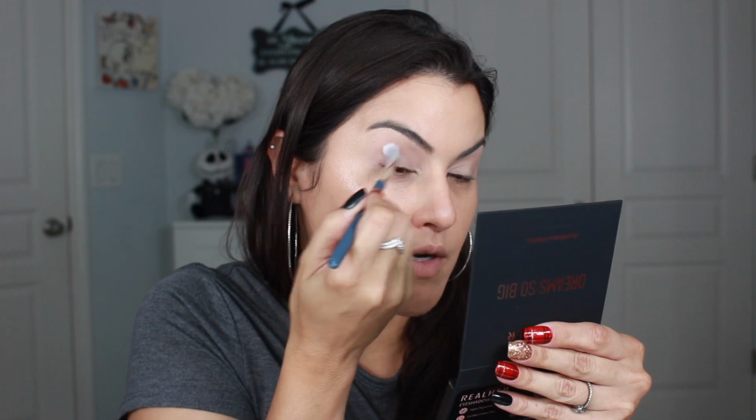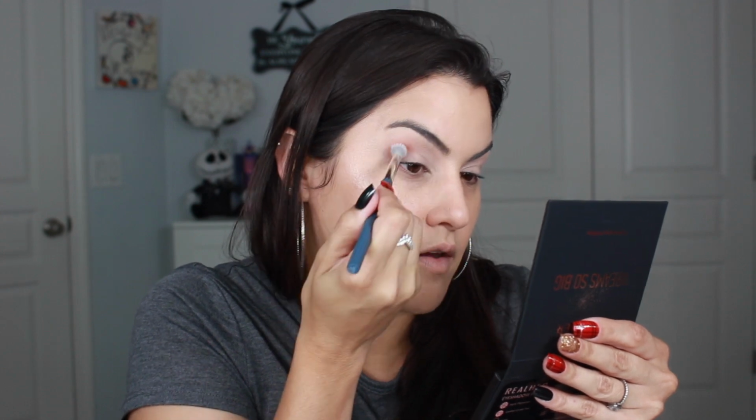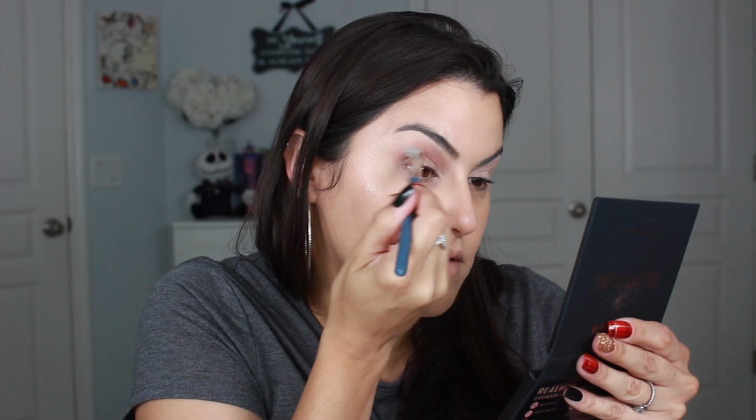And you get a little bit of fallout. So you really wanna tap off your brush. It looks more pigmented on the brush than it does. Okay, there it goes. So just applying this all over the crease.